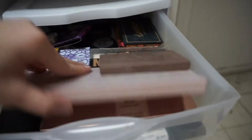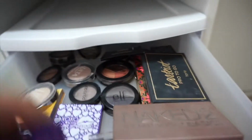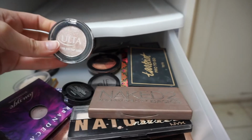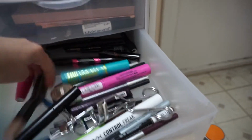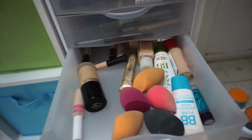This is eyes. This is all my palettes that I've ever had in my entire life, and this is an Urban Decay eyeshadow from Birchbox, little Ulta shadows, my Tartiste stuff to go. This one is eyes too, so eyeliners, mascaras, brows. I count brows as eyes. Mascaras, eyelash curlers, and lastly is foundation, which I thought I had a lot more of, but I actually don't.